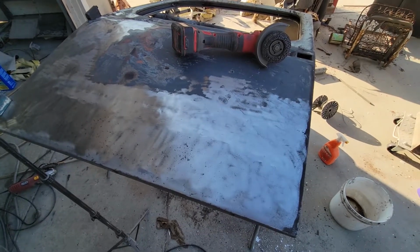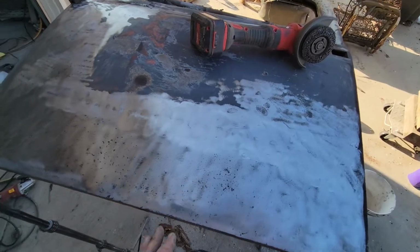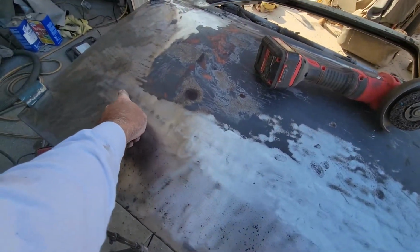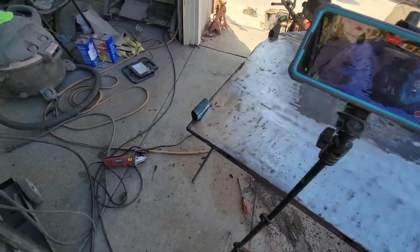All right, so the question today is, does lead filler crack? A lot of people think that lead filler will last forever. I just pulled out a whole bunch of lead that was on here. This is a 1954 VW door.